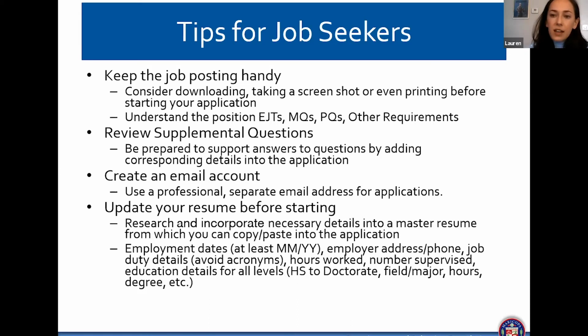But keep in mind that should you be moved along to the next step, when the hiring manager or internal HR liaisons may be reaching out for an interview, that is the contact information they will be using to reach out to you. So make sure it's a professional looking one, you're checking it regularly, and it's good to have a separate one as well, so it's easier to keep track of your applications.